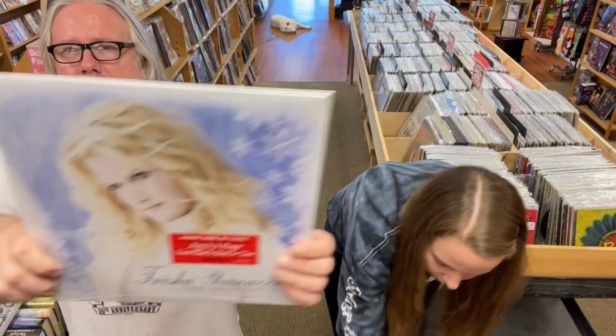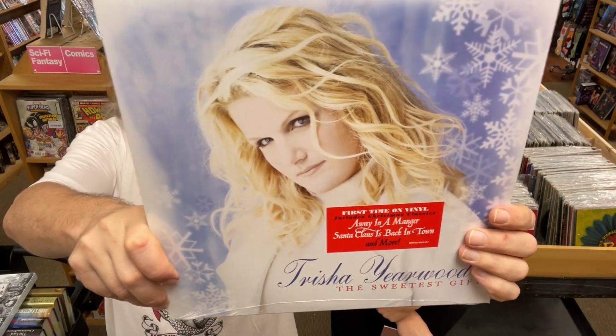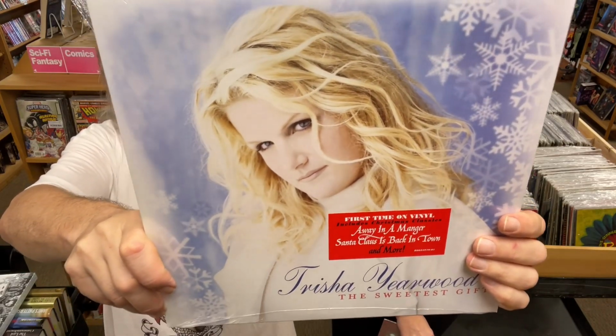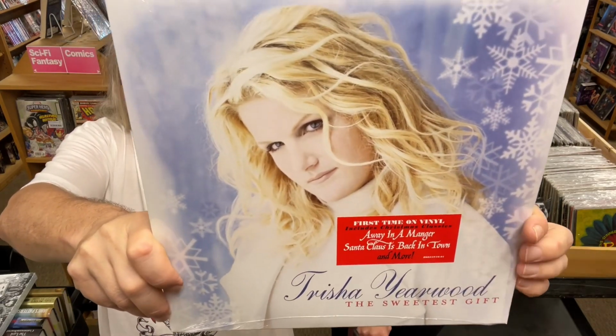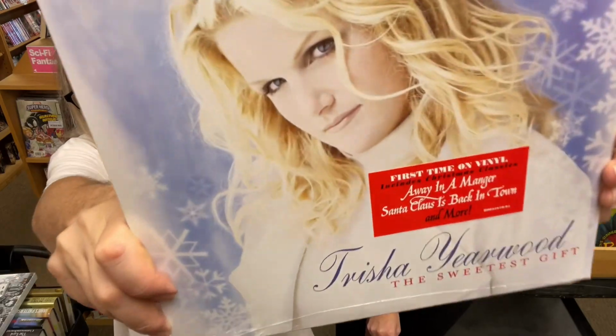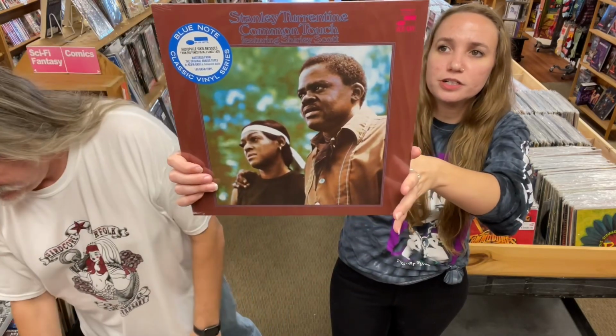Nice. Next up, Trisha Yearwood, The Sweetest Gift. The country singer's fourth studio album and first Christmas album, originally released in 1994 and on vinyl for the very first time. Includes Christmas classics like Away in a Manger, Santa Claus Is Back in Town, and Let It Snow, Let It Snow, Let It Snow. Oh, sorry.